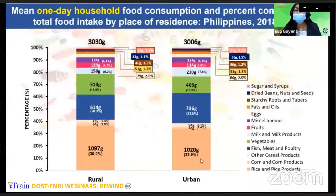Consumption of rice and cereals, including root crops and tubers, sugars and syrups, vegetables and fruits, shown in this slide were slightly higher among rural than urban households, while urban households have higher mean intake of the protein-rich foods, which include fish, meat, poultry in blue color, eggs shaded in beige, and milk products in light blue, as compared to the rural households in 2018 and 2019.